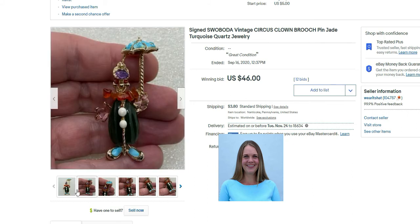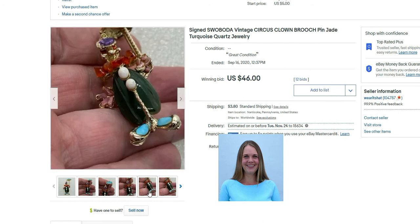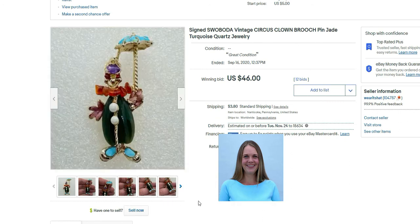This is a signed Swoboda clown brooch. I do sell lots of brooches. I sell them all on auction, starting at $5. I pay about $2 a piece for them when I buy the lots, and this sold for $46.